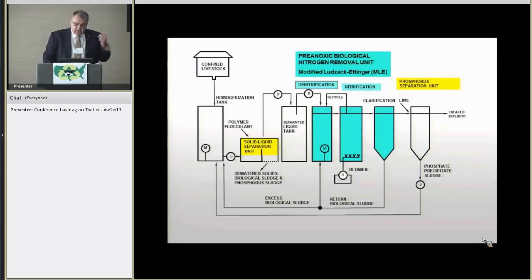This is the schematic of the system that we use. We flush the manure into a mixing tank. The wastewater goes through solid-liquid separation. And then without the solids, the wastewater goes into this cycle of nitrification and denitrification.